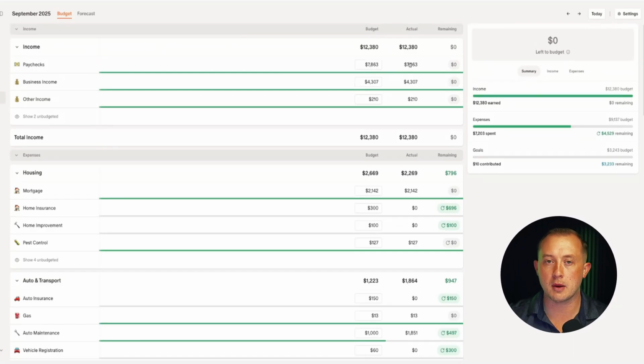If you know how many paychecks, if you get paid every Friday or every other Friday, you'll know what's going to come. So you can plan for it here, and you can always change this budget to match. You'll see that in October.